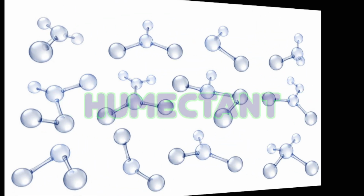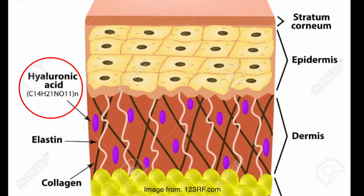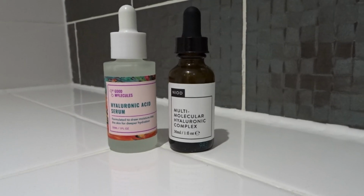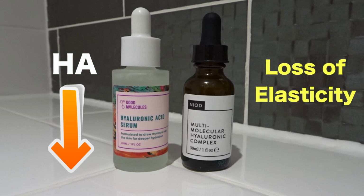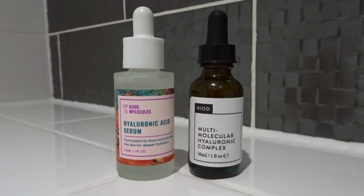So, why do I like hyaluronic acid? Hyaluronic acid is a humectant. It draws water into the skin, deep into the dermis. Supposedly, it can hold up to 1,000 times its weight in water. As you age, your levels of hyaluronic acid decrease, so your skin is less elastic, and therefore you can use some skincare supplementation to help with that.